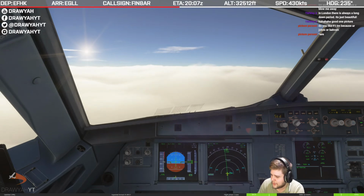What GPU have I got? I've got an RTX 3080. I've got the Palit GamingPro RTX 3080. Yeah, it's not GameRock, it's GamingPro. We have two versions of it.